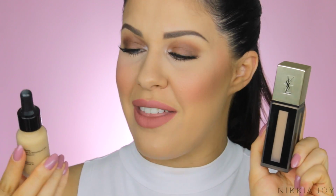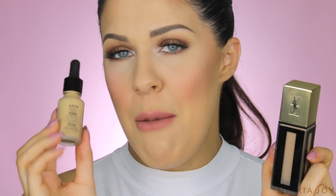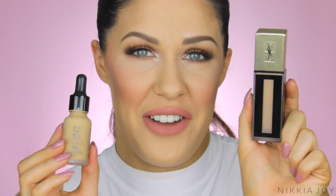While we're on it, the NYX Total Control Drop Foundation is a really great dupe for this one. The same texture, the same style of application and all of that. But this one does not get as greasy and does not enlarge my pores as much as the YSL. And I would say you could probably get like 6 of these for the price of one of these.